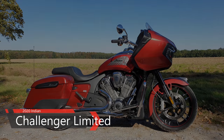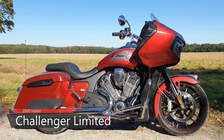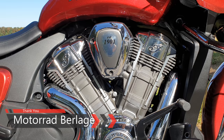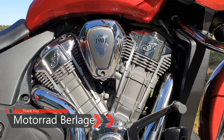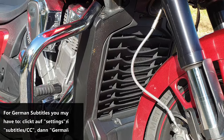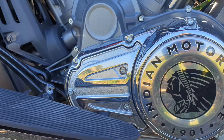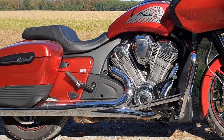There she is, guys. The most powerful production V-twin made in America. Wisconsin, to be exact. It's got hydraulic valve lash adjusters and hydraulic camshaft chain tensioners to make it a little easier to maintain and increase reliability. Liquid cooled, yeah. All new six-speed transmission where sixth gear is really overdrive.